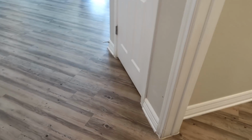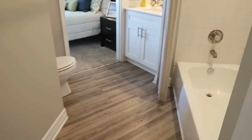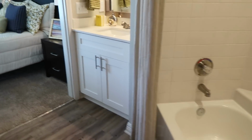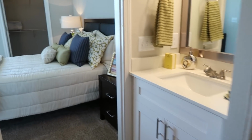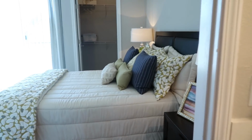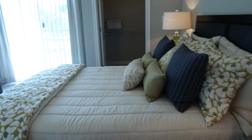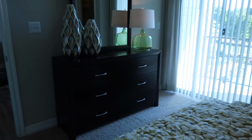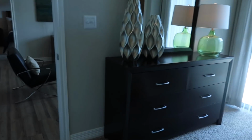Moving on to the second apartment, I thought the luxury vinyl flooring was really great. I did not like the layout of the bathroom at all, but hey, it's not forever, so it's still doable. I thought the closet in the master was pretty small considering it's supposed to be the master bedroom. The sliding door in the master leads out to the patio.